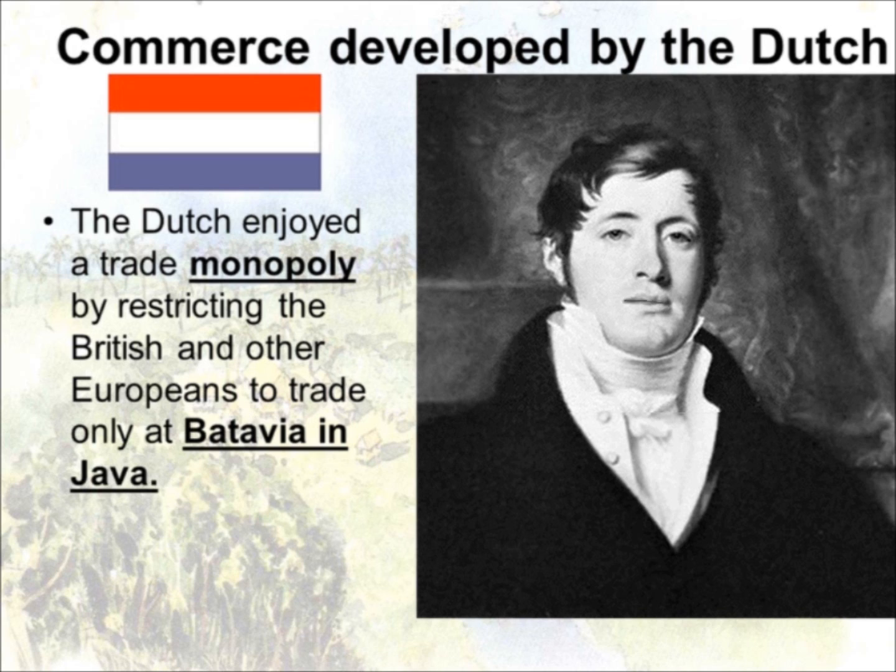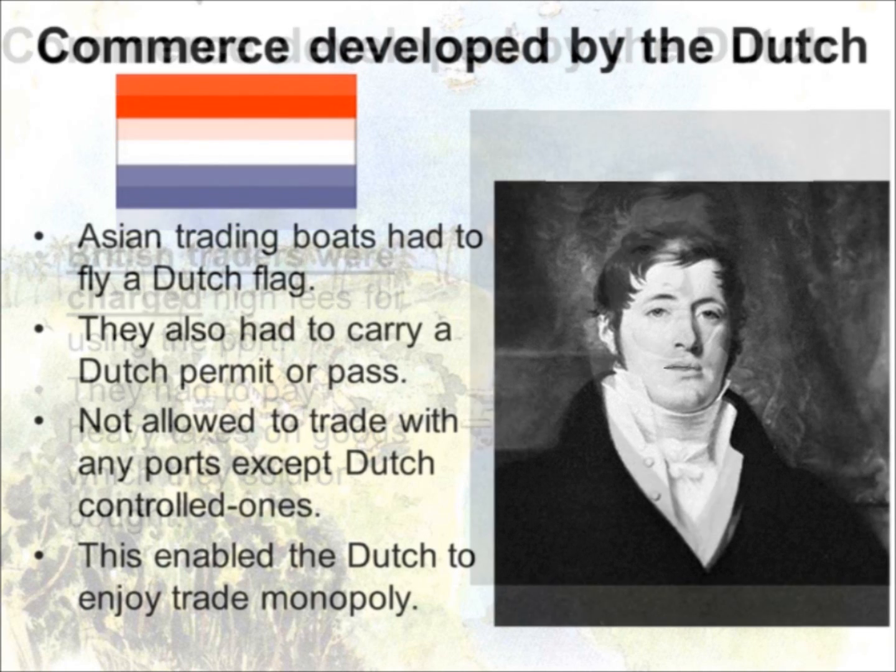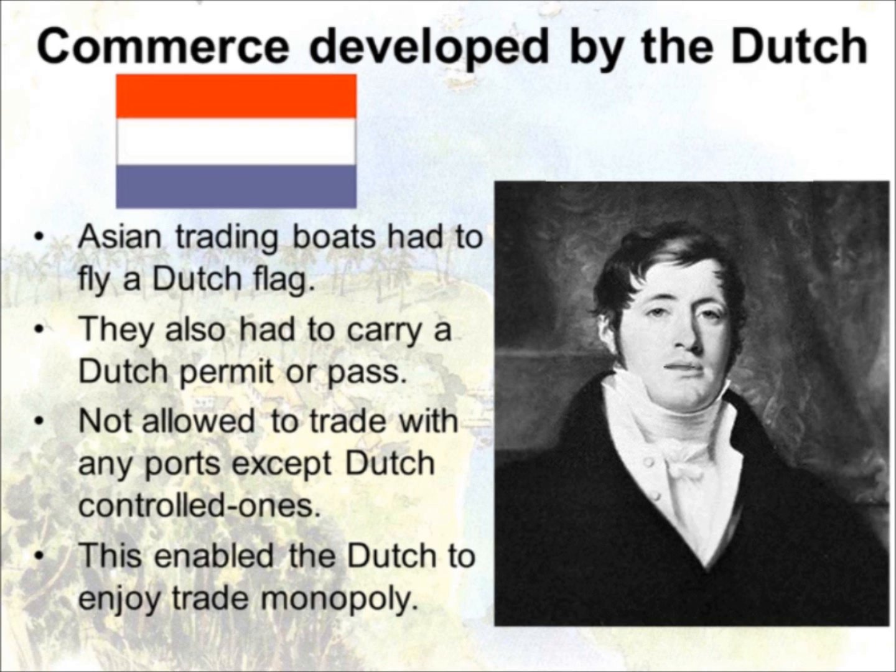The Dutch restricted the British and other Europeans to trade only at Batavia and Java. British traders were charged high fees for using the port and had to pay heavy taxes on goods which they sold or bought. Every one of the Asian trading boats had to fly a Dutch flag and carry a Dutch permit or pass. They were not allowed to trade with any ports except Dutch-controlled ones. By enforcing such rules, the Dutch enjoyed a trade monopoly. Thus, the Dutch became the biggest rival of the British in Southeast Asia.